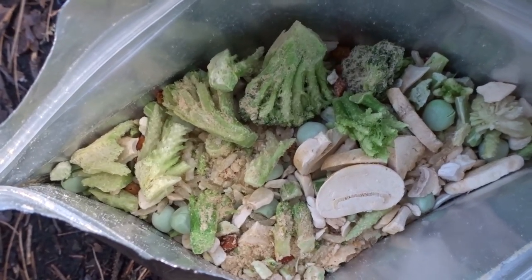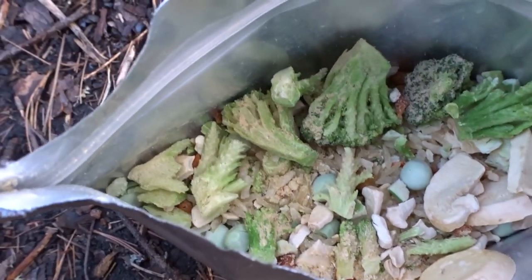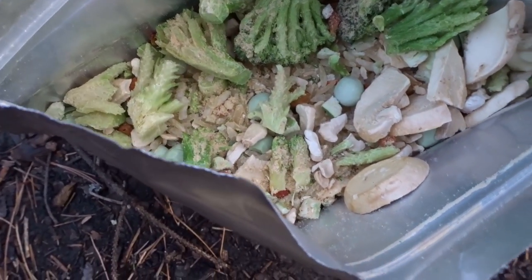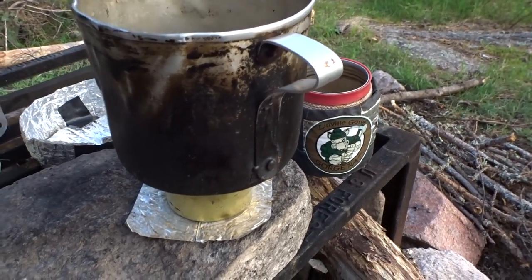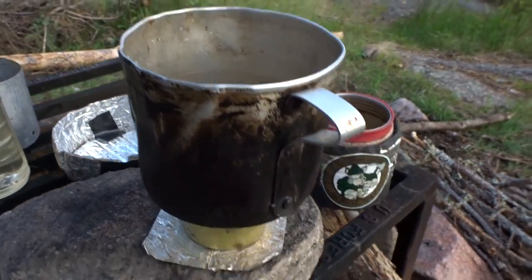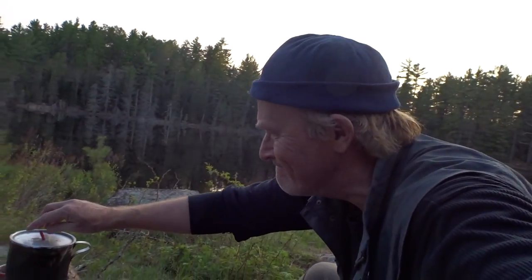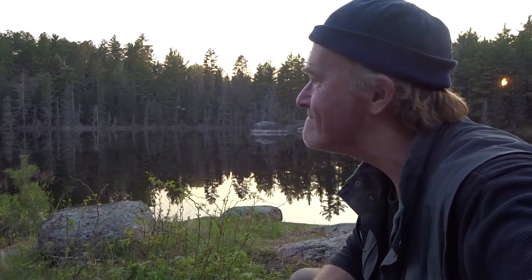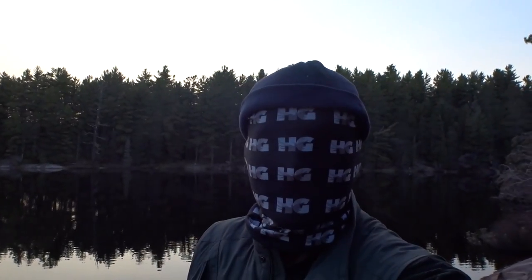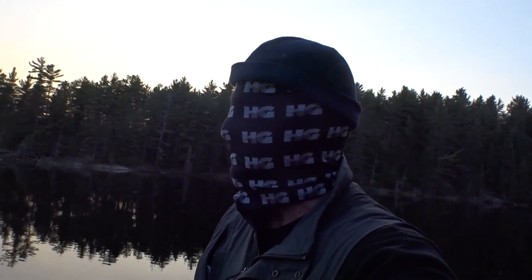Look at that meal. You can see that broccoli in there. And those peas? Did it say peas? You can see those mushrooms. Oh, the hillbilly pot is rocking. Yes, sir. Mmm. I heard a pretty bowl. Mmm. So I'm trying out this buff from Hammock Gear. I've never been a buff guy. I think I need to work on my buff skills.